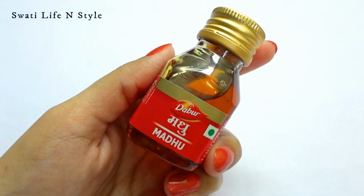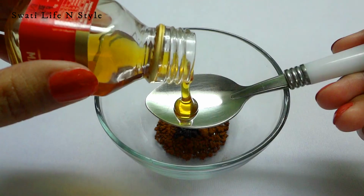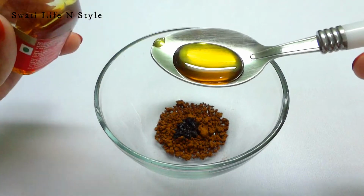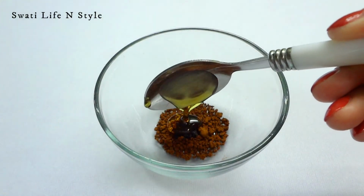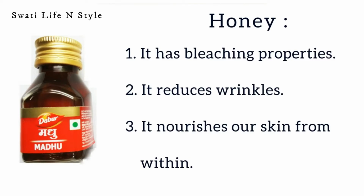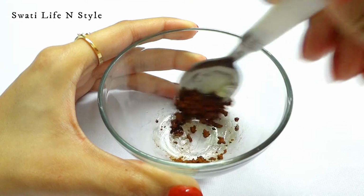Now add honey to this mixture. Take only as much as you require to form a paste. Honey has bleaching properties. It also helps to reduce wrinkles and nourishes our skin from within. Now mix it nicely.